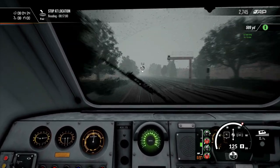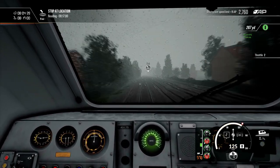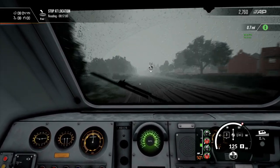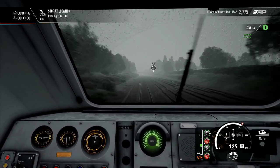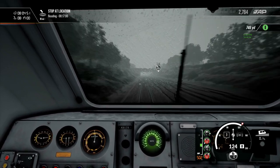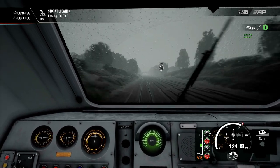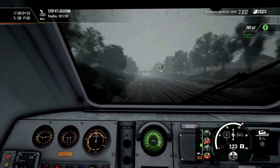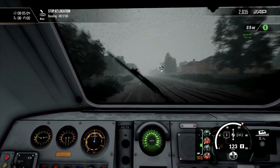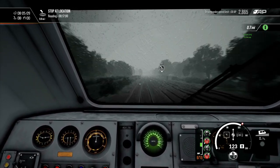Right, so we're now climbing up again towards Reading. Yeah, we've started to creep to 126 in notch four, so we power back to notch three. Now, yes, I've not done a running brake test, but we're going towards those red signals, so I've taken that as my brake test. Again, we'll increase to notch four.